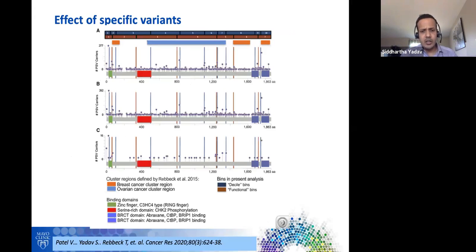So let's talk a little bit about the effect of a specific variant. This is one of our collaborators with the CIMBA consortium. Mayo Clinic is part of this as well. We were part of this study where we looked at prostate cancer, specifically in the BRCA2 gene, and we looked at where within that gene. So this is all of your prostate cancer. This is the BRCA2 gene.